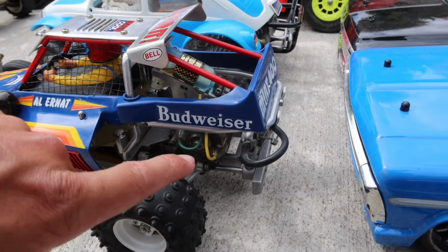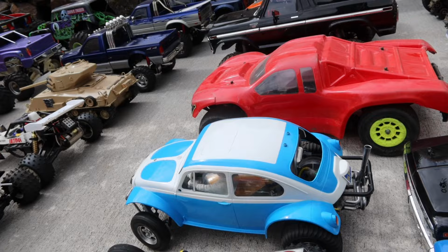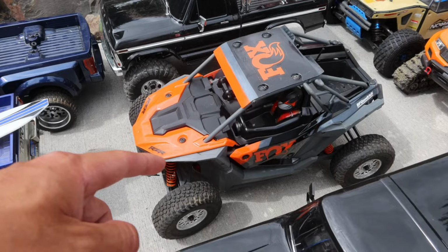It is so sweet. We also got, I think this is a Tamiya car as well. It's like a VW bug turned into a dune buggy. TLR stadium short course truck. We have a TRX4 with some mods. It's the Bronco.